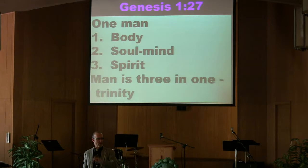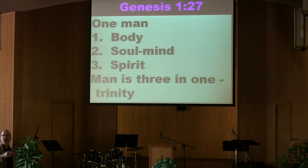Animals are not made in God's image. Plants are not made in God's image. Angels are not made in God's image. Only we are made in God's image. So when we take a look at nature, I know God is one, but He's also more than one. Three in one. Plants and animals are not made in God's image. Only we are made in His image.